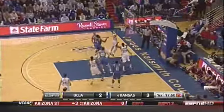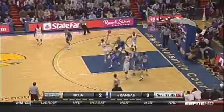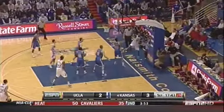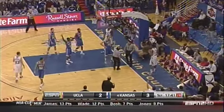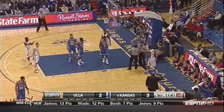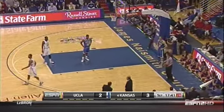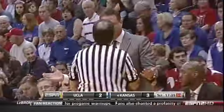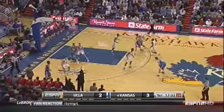Marquise Morris tries that jump hook. It's short. Look at Morningstar flying in for the board. Underneath, and they'll say it's Kansas basketball. Well, if nobody deflected, it'll be UCLA ball. And Tom O'Neill helping out on that call. And Tom O'Neill trying to explain that to Bill Self right now. Kansas just 1 for 4 from the floor to start.